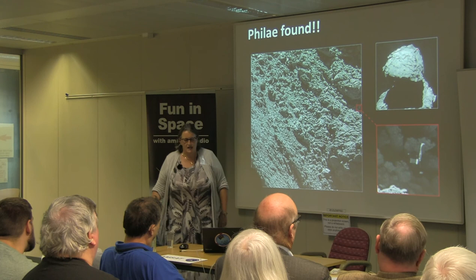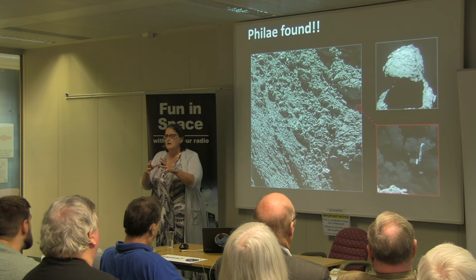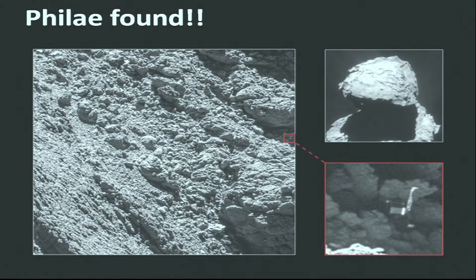It was hoped that it would come to life when the comet got closer to the sun, so that the dark where it was would be illuminated, and so its solar panels would charge its batteries. That happened, and it did communicate, but very sporadically for a very, very short period of time. They reckon the antenna was broken. So it's sitting there, your battery's charged, everything would work apart from the antenna. Well, there's communications for you.